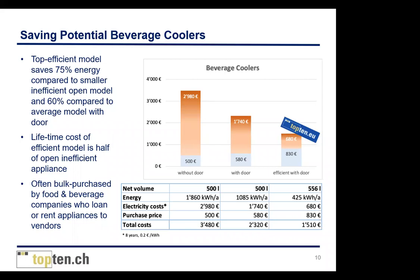Beverage coolers and ice cream freezers are often purchased in bulk by large beverage and food companies who loan or rent the appliances to the vendors like kiosks. That is sometimes a bit of a conflict when one party buys the appliances and the other pays the electricity bills.